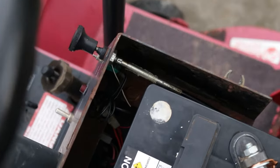This fuel line was also leaking. It was that clear stuff that was like hard as a rock, and it had cracked and was dripping everywhere. So I replaced it with some rubber line. I'm just gonna let this drain out.